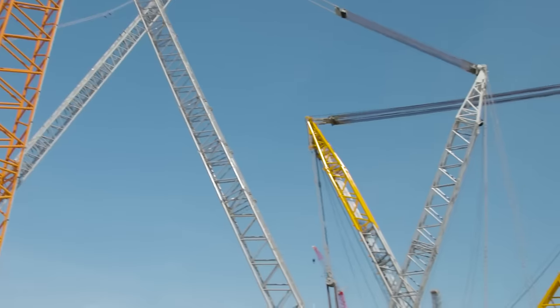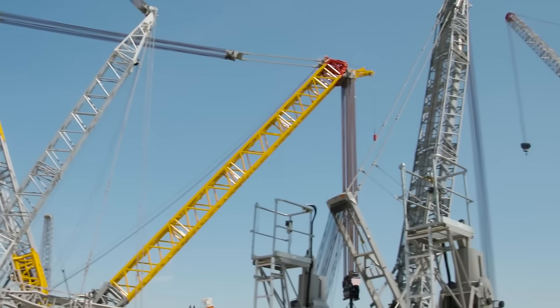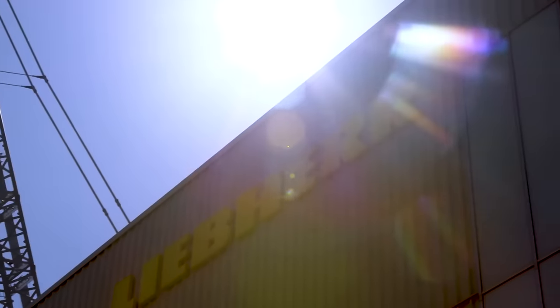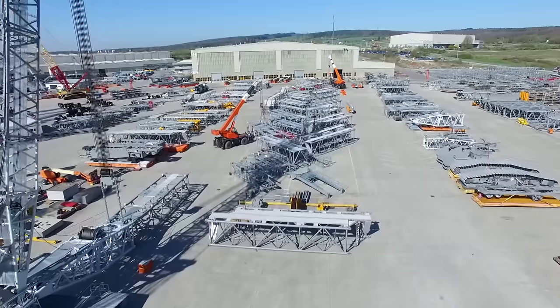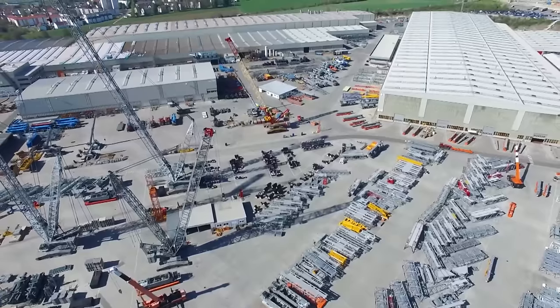Cranes as far as the eye can see. This forest of cranes is located in Ehingen in Baden-Württemberg. Liebherr has some of the largest cranes in the world. The company premises cover an area of 850,000 square meters. That's more than 100 football pitches.